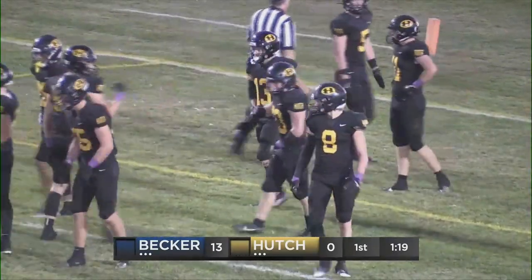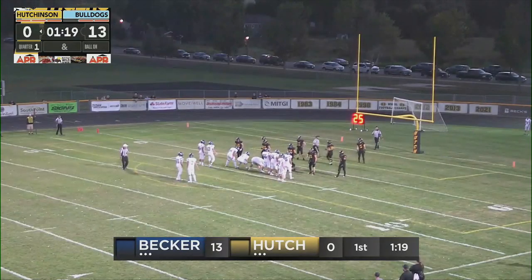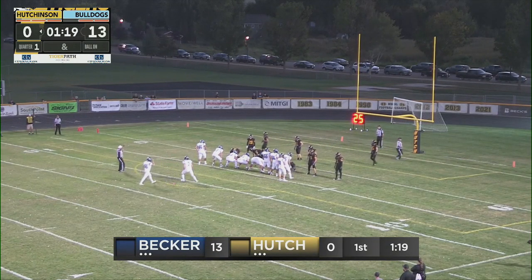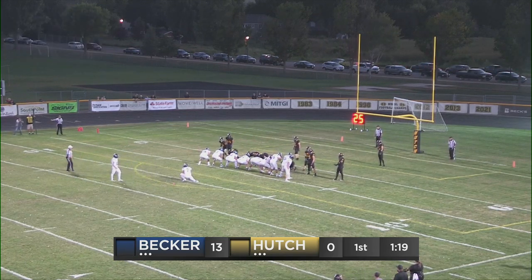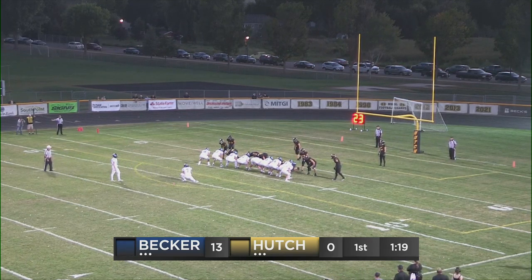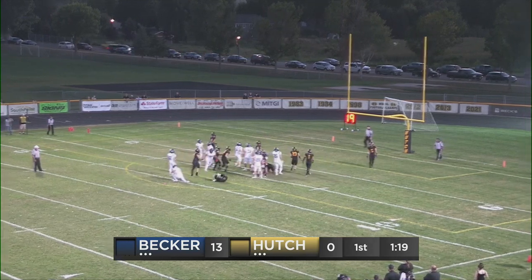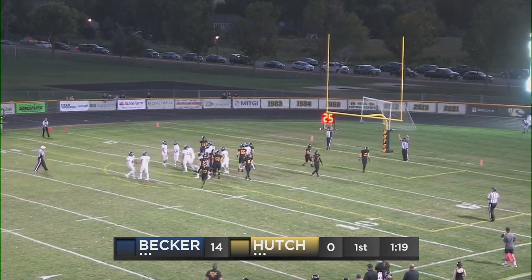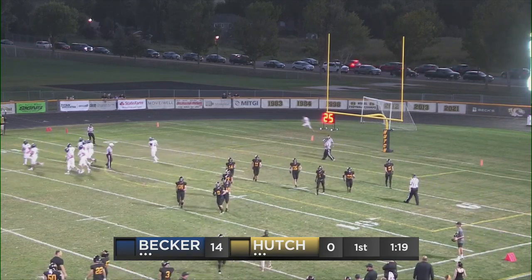My goodness, did they set up a wall on that reverse down that opposite sideline. 65, Norberg back to the extra point. Evan Norberg will try to bang through the point after, but the Bulldogs get one time-consuming drive and then a special teams touchdown, and they lead this one 14-0 on the Fox 9 game of the week.